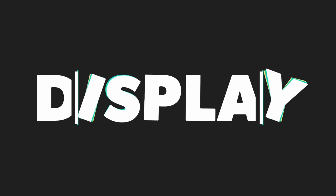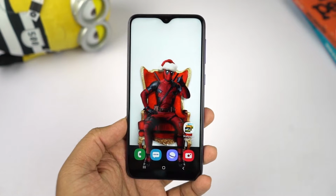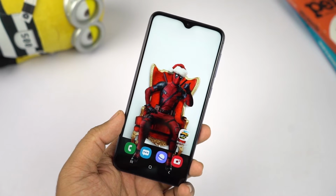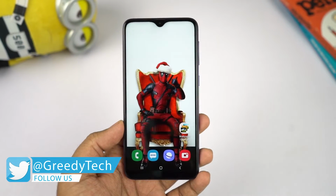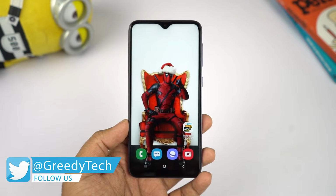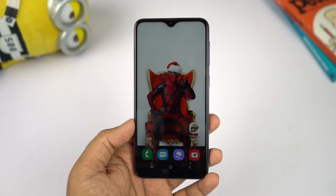Now with that said, the first best thing about this phone would be its display. This phone sports a 6.2-inch IPS Infinity V display with HD Plus resolution with the new 19.5:9 aspect ratio. Now for a phone under 10,000 rupees and that too a Samsung phone, it is really awesome to see an Infinity V display. Specs aside, picture quality of the display is actually pretty good. Viewing angles and sunlight legibility is also pretty good.